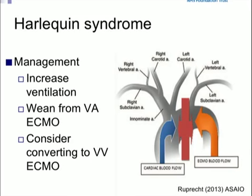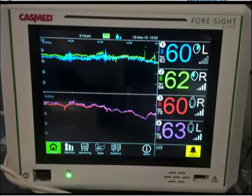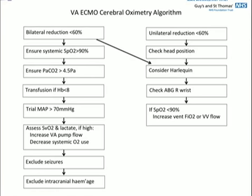In order to look after your patient, monitoring is key. And we spend a lot of our time making sure that the monitoring is right for patients. 1 minute. You often don't have a pulsatile circulation, so we use NIRS, both cerebrally and on the foot, and we have a schema for our nurses to follow.